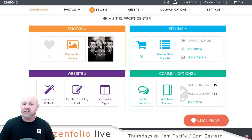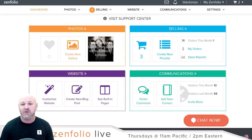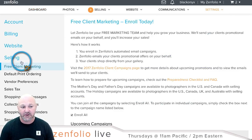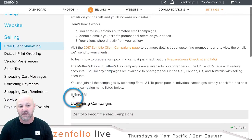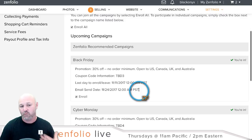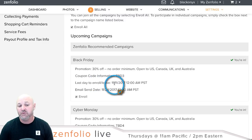But in order to make sure that you're enrolled in this free client marketing, what you want to do is go in your account, go to settings, and go to selling right here. And over on the left-hand side, you're going to see where it says free client marketing. So you want to click on this, and this is going to tell you all about these automatic campaigns that you can enroll in, where we actually market to your clients on your behalf to help you boost those holiday sales. So you can come down here and check the enroll in all option, or you can scroll on down here and pick and choose which campaign you want to enroll in. You can get more details about the campaign, so you can see the last time that you can enroll or leave by.